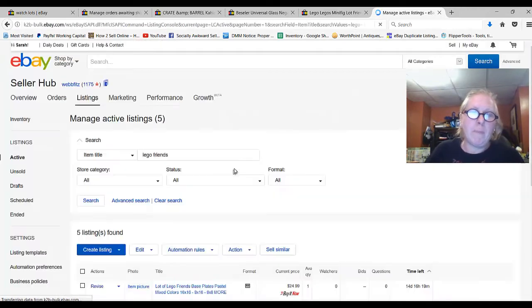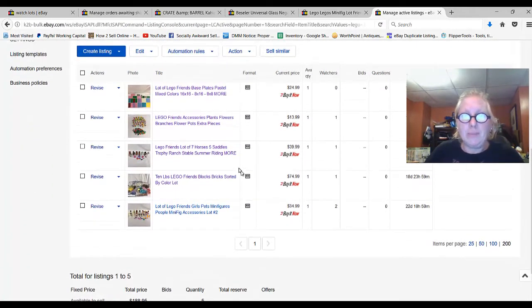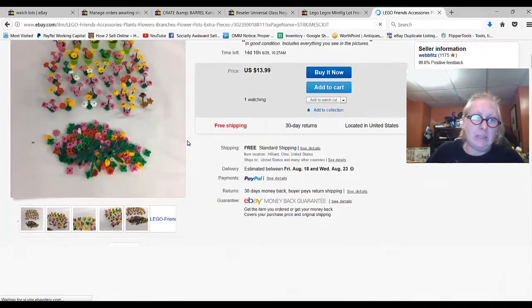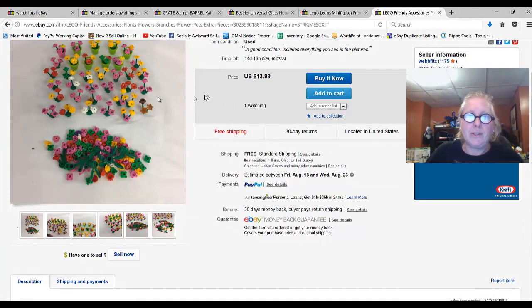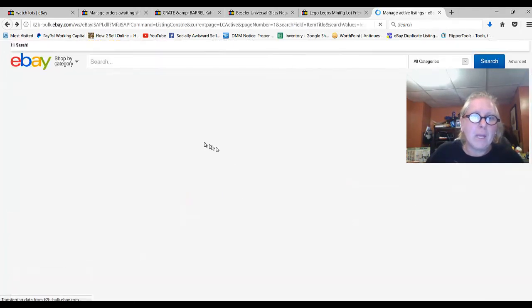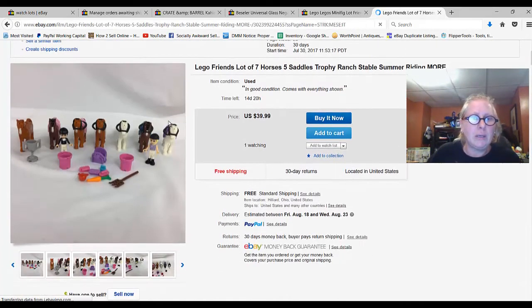Let's just take a peek. I still have 5 lots of items listed, with the 10 pounds of bricks being listed for $74.99. I've got these base plates that are listed for $24.99. I did pick out all of these flowers and put them all together. I've got those listed for $13.99. But you see what I'm doing here. I've got this listed for $39.99. It's got a couple of watchers on it.